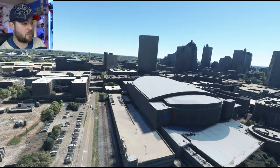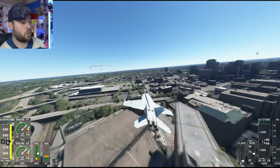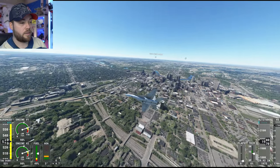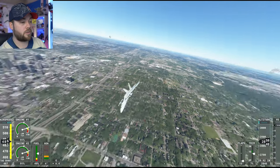Let's pop back up to the plane. And whoa, that was close. Let's fly our way around one more time and make an approach for that airport over there, and we're gonna land.